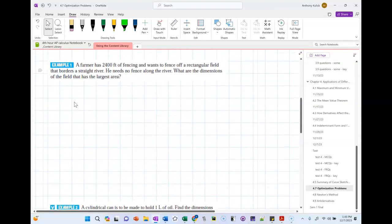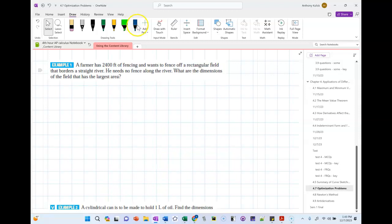This says that a farmer has 2,400 feet of fencing and wants to fence off a rectangular field that borders a straight river. He needs no fence along the river. What are the dimensions of the field that has the largest area?